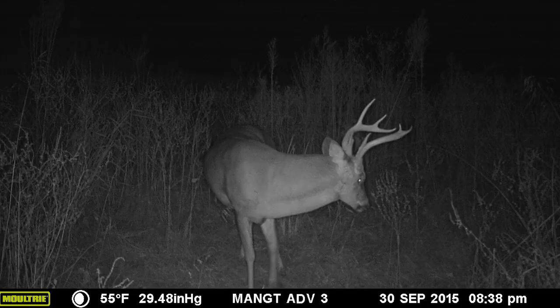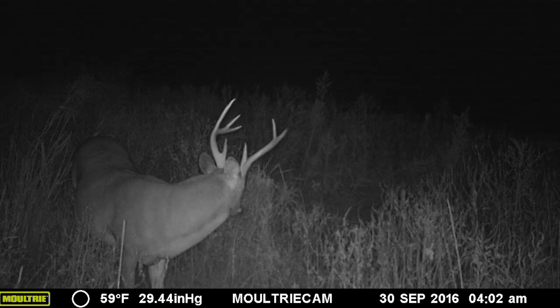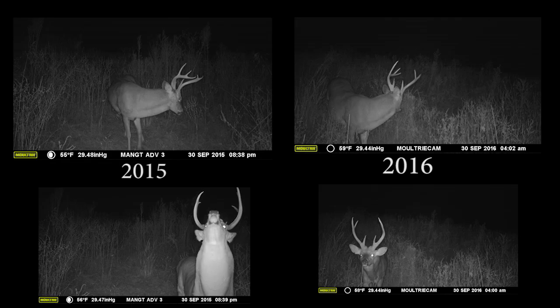September 30th, 2015, he walks by our main camera that's on our big food plot, overlooks the whole thing, and looks right at the camera like, I know you're watching me. Fast forward to September 30th, 2016, he walks by the same way, looks right at the camera, and they're within a couple hours of each other.